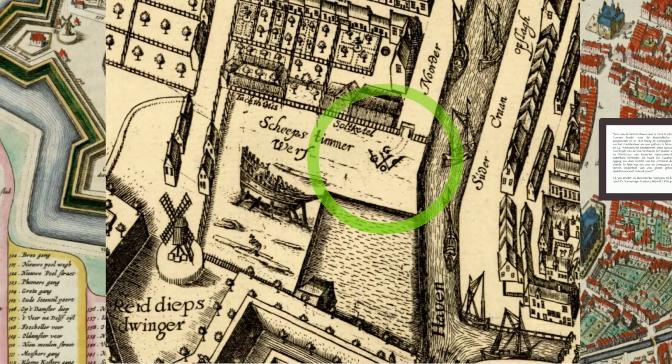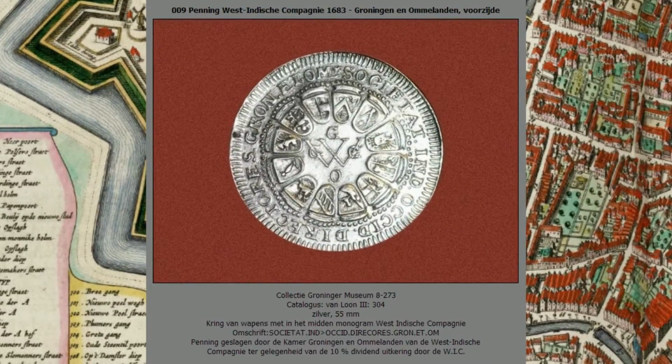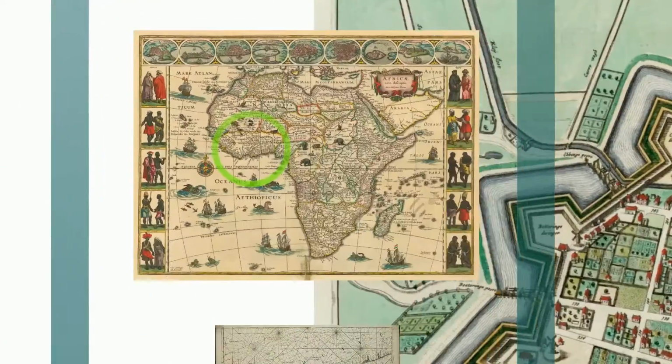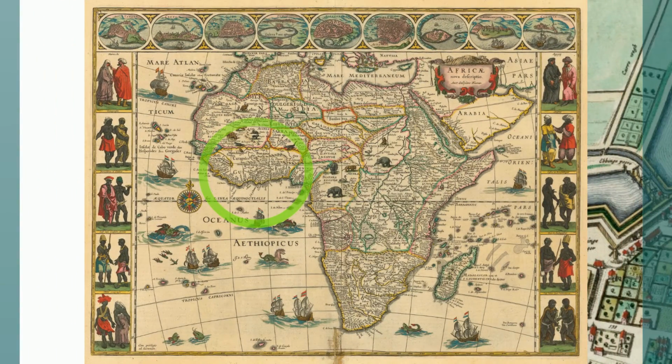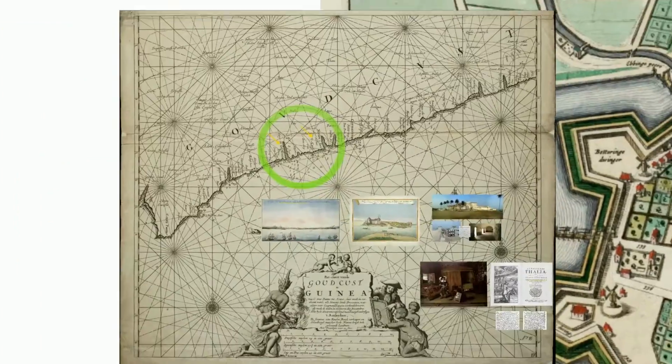We've also found the seal on this commemorative coin from the collection of the Groningen Museum with which we're working. This coin was minted to celebrate a particularly productive year for the Groningen Chamber, and it was so productive because of one special location: Elmina. Elmina, as many of you may know, was a slave fort on the coast of what was then called Guyana and is now known as Ghana.